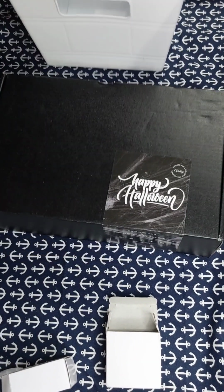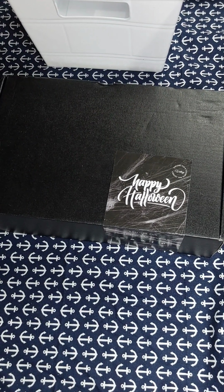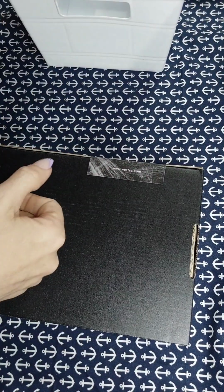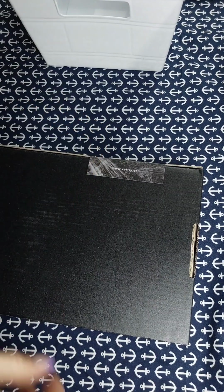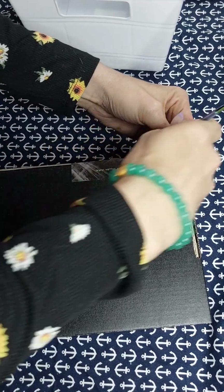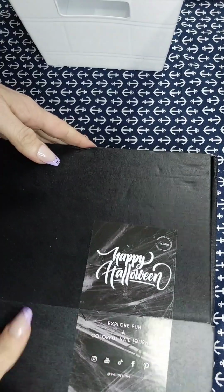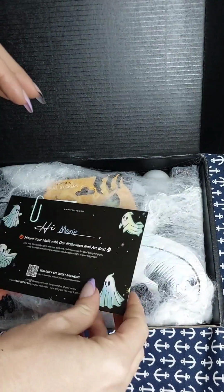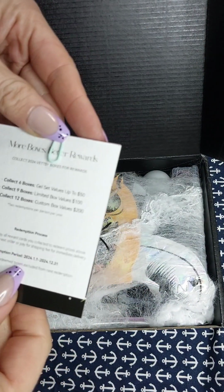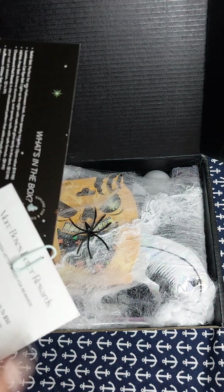Alright. Now on to the Halloween mystery box. Again, I haven't opened it. I'm gonna use this cuticle pusher. Damn. Okay. Oh, cool. Got this little card. Oh, and it tells you what's in the box.